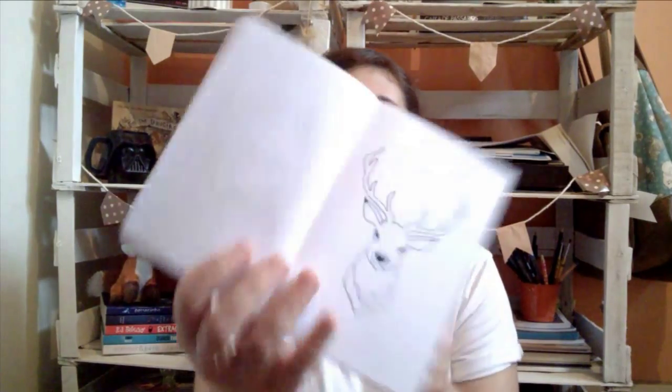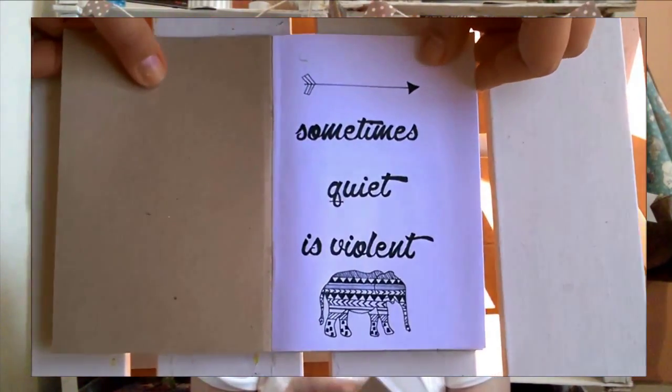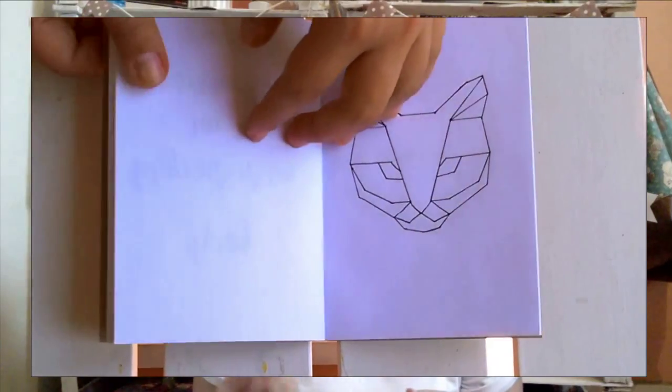It's kind of like recycled paper, I guess, and it says "be something" in the front, and it has a lot of white sheets. I am almost running out of them because I've been drawing a lot, and I am in love with this. It's awesome, it's cute, it's tiny, I can take it wherever. I usually go to therapy and I just draw there waiting for my time, and it's so tiny that I can fit anywhere.